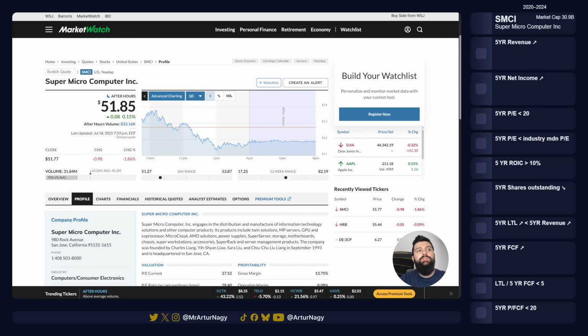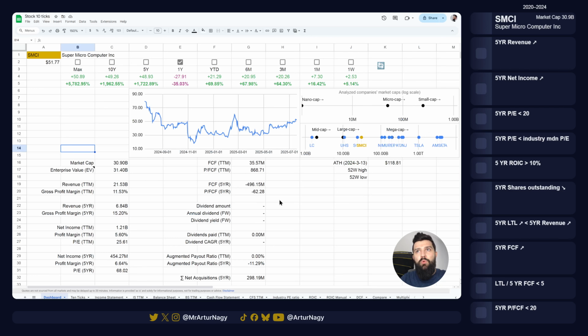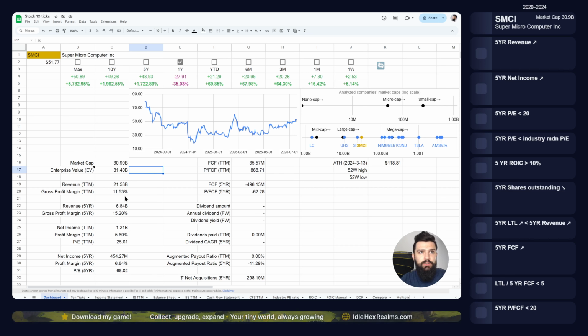But we have this nice list, 10 items that we're gonna go through and see how Supermicro Computer does on this list. Quickly take a look at the dashboard. It's roughly a $30 billion company, as you can see, also on the top right corner of the screen. Enterprise value is very similar, which is calculated as adding the debt and deducting the cash, which means that there should be roughly enough cash to cover the liabilities. We're going to take a look at that. Gross profit margin is actually down in the trailing 12 months, in the past 12 months. And then profit margin is also down roughly 1 percentage point.